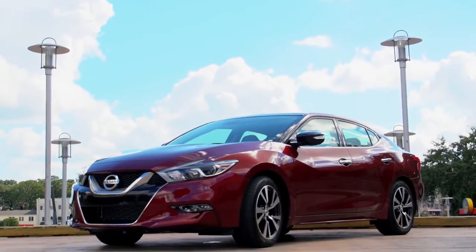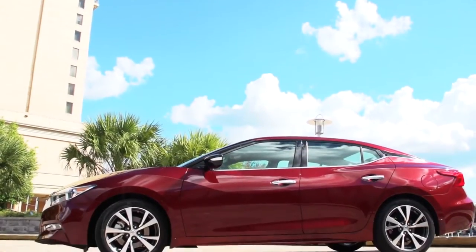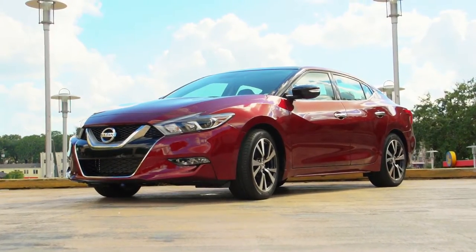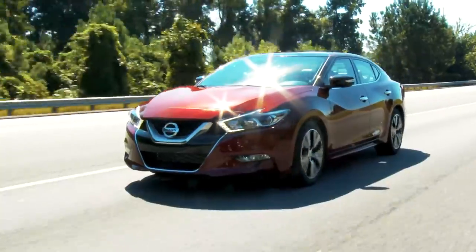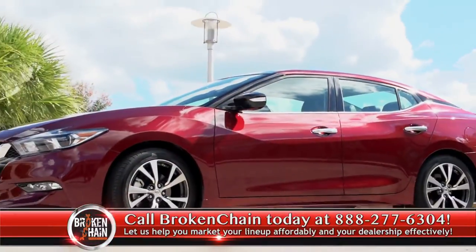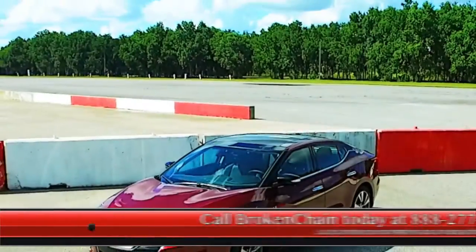Sedans are functional, not fun. Sedans are fuel efficient, not exhilarating. Can a luxury sedan be both? The all-new 2016 Nissan Maxima doesn't suffer from an identity crisis. It embraces it. It's the world's first luxury car and four-door sports car.